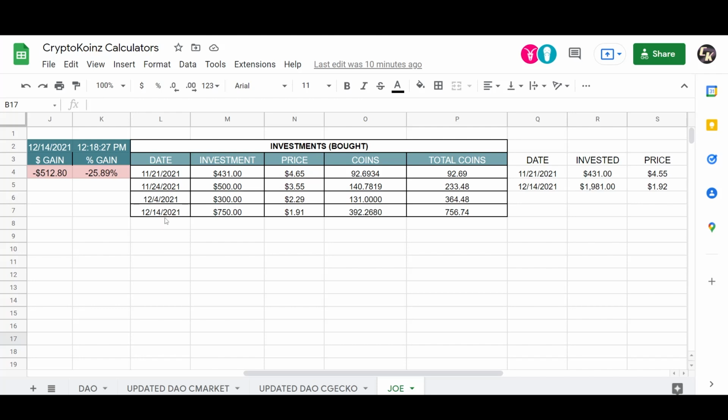And today I came in and I scooped up. I started buying even more, and as this price goes lower, I'm gonna buy it more and more. Now this is the biggest investment so far for this position. I came in with $750, and I bought at $191 today. I bought 392 coins. So total, I have bought 756 coins.